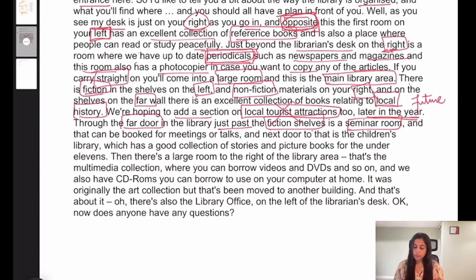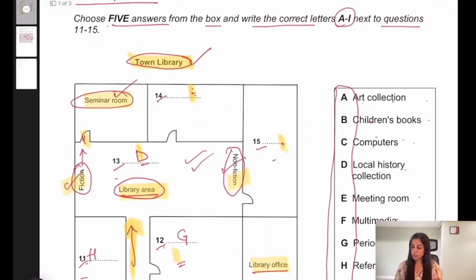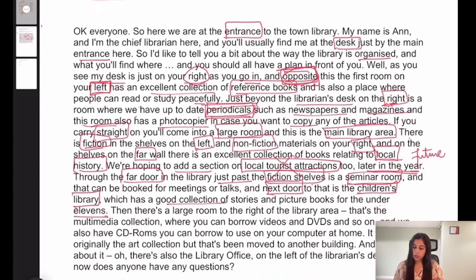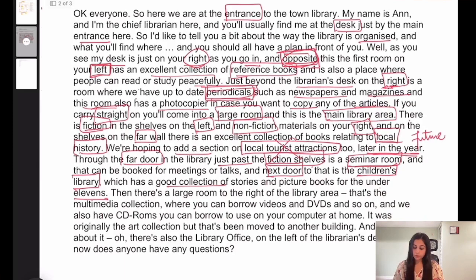That can be booked for meetings or talks, and next door to that is the children's library, which has a good collection of stories and picture books for under 11. So what would be the answer to 14? Children's books, right? B. Then we have the next sentence.